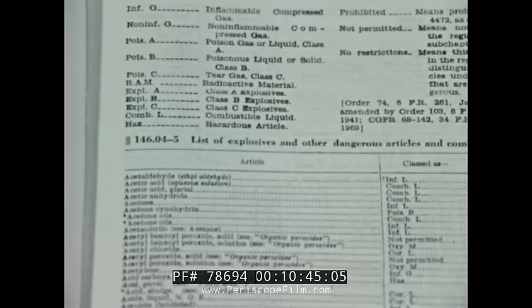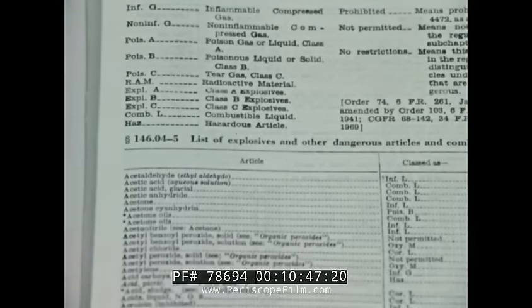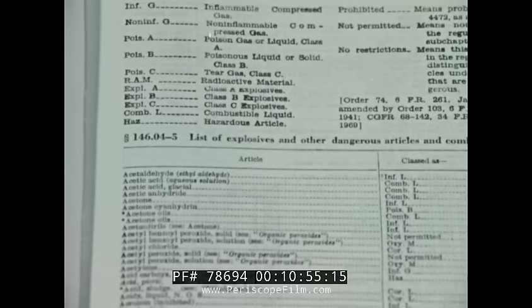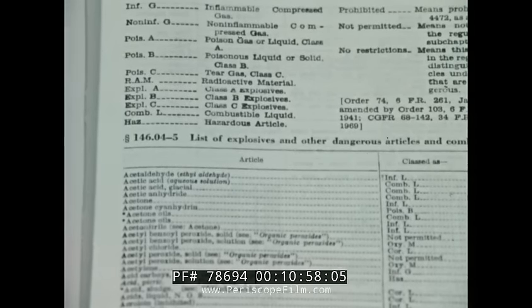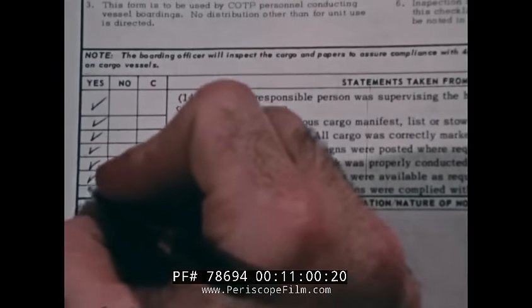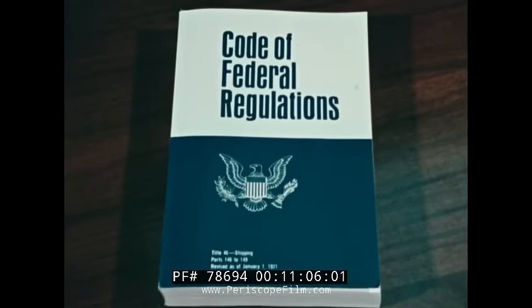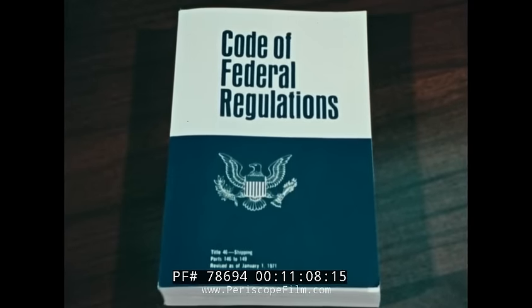146.29. Some 700 pages of the detailed regulations cover the handling, loading, and storage of explosives, inflammable solids, oxidizing materials, corrosive liquids, compressed gases, poisons, combustible liquids, hazardous articles, and other dangerous cargo. Like the other items in this series, the inspector must have a good working knowledge of parts 146 to 149 of Title 46 to conduct a good inspection.